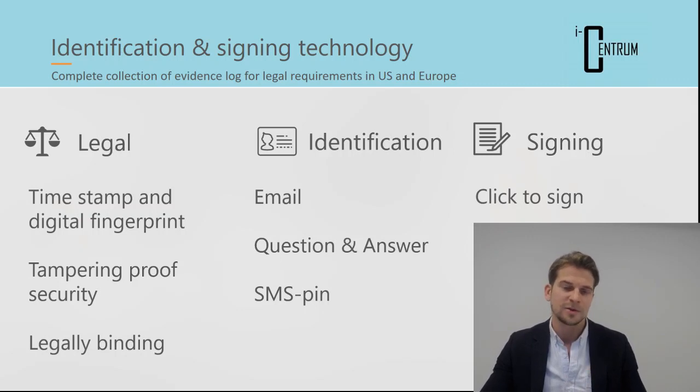Identification, you can, for example, use question and answer. So, for example, what is the name of your mother? And the recipient has to know the mother's name. And then you can also use an SMS pin. Then you get a 6-digit pin sent to you that you have to enter before you sign the document or open the documents. This is something you can configure very easily.